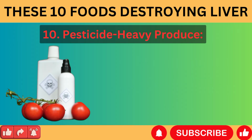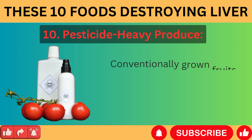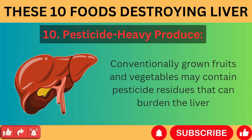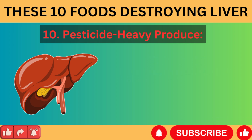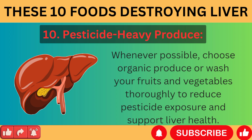10. Pesticide-heavy produce. Finally, let's talk about pesticide-heavy produce. Conventionally grown fruits and vegetables may contain pesticide residues that can burden the liver and disrupt its detoxification processes. Whenever possible, choose organic produce or wash your fruits and vegetables thoroughly to reduce pesticide exposure and support liver health.